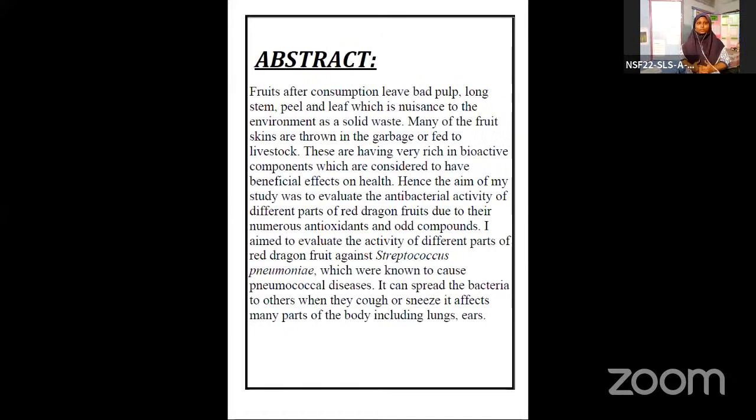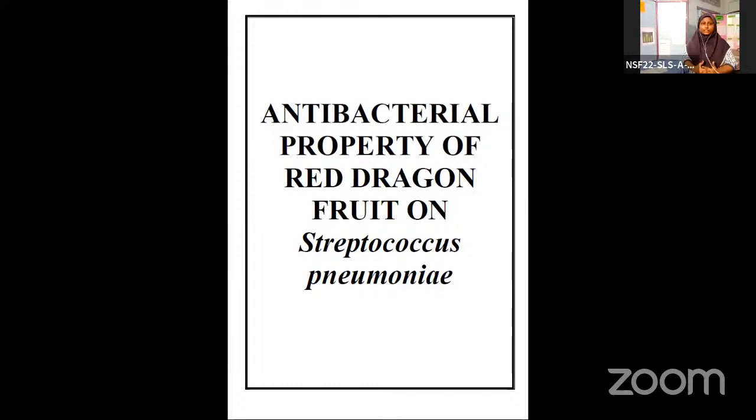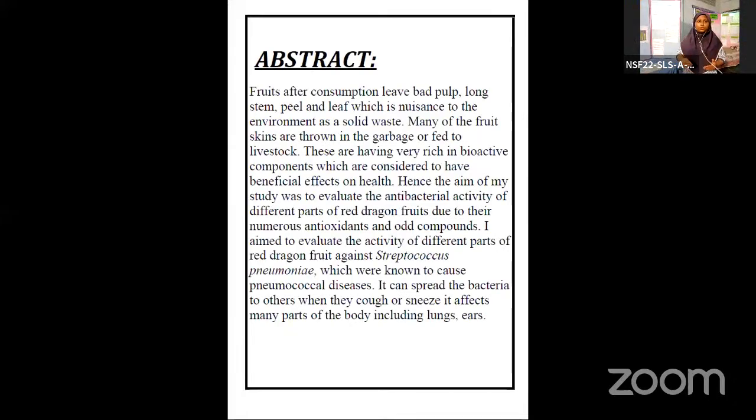Myself, Nazreen Banu of class 12, studying in Fatima Central Senior Secondary School. My topic is antibacterial property of red dragon fruit on Streptococcus pneumoniae. We all love to eat fruit because it provides vitamins and minerals to our body. But after that, what will happen? We throw away the other parts like stem, leaf, peel. But they are also considered bioactive components, which are helpful for our health.